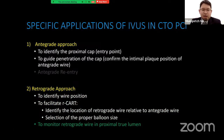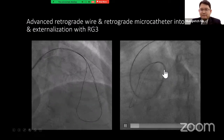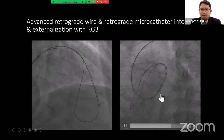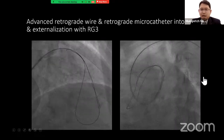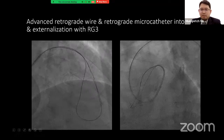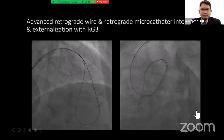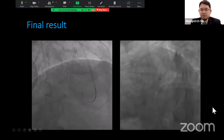And after retrograde wire crossing, you can use the IVUS to monitor the retrograde wire position, that it went into the true lumen, not into the subintima. So in this case, after retrograde wire crossing, I have to advance the retrograde wire through the left main into the guiding catheter. I can put the IVUS here in the left main to make sure that the guide wire went into the proximal true lumen in the left main, not into the subintima, before entering the guiding catheter. And after that, the revascularization was successful.